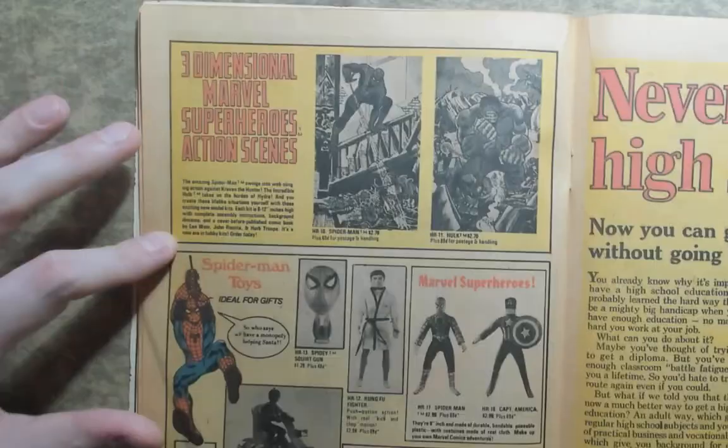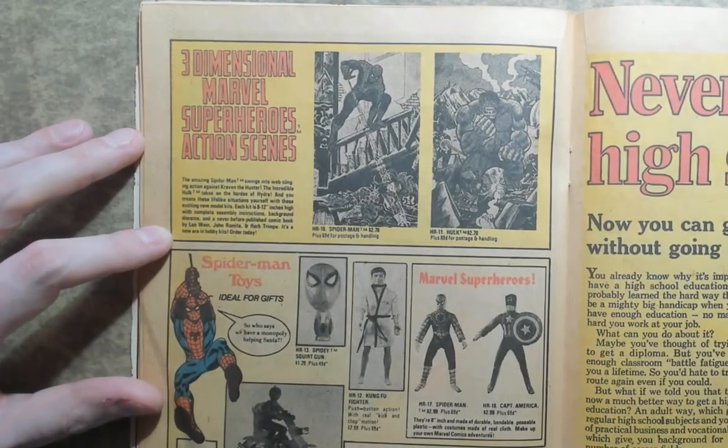Oh, hey, we got a little ad here. 3-dimensional Marvel Superheroes action set. That actually looks kind of cool.